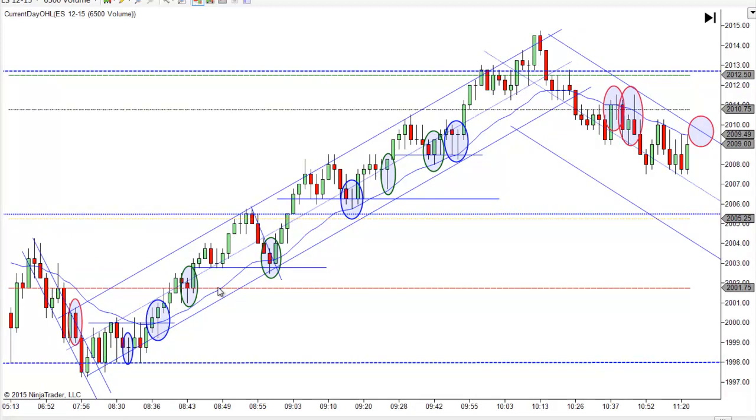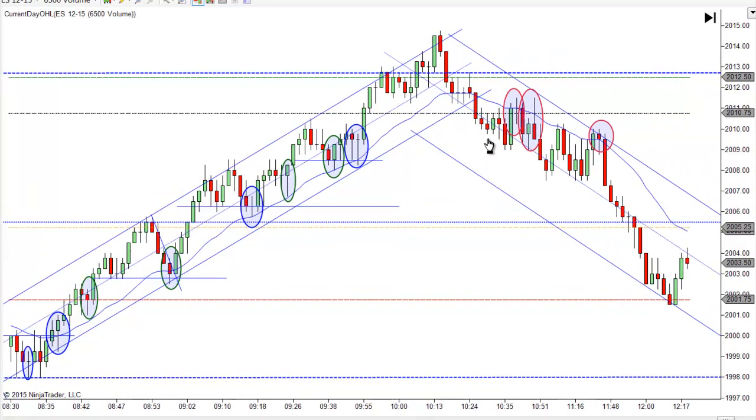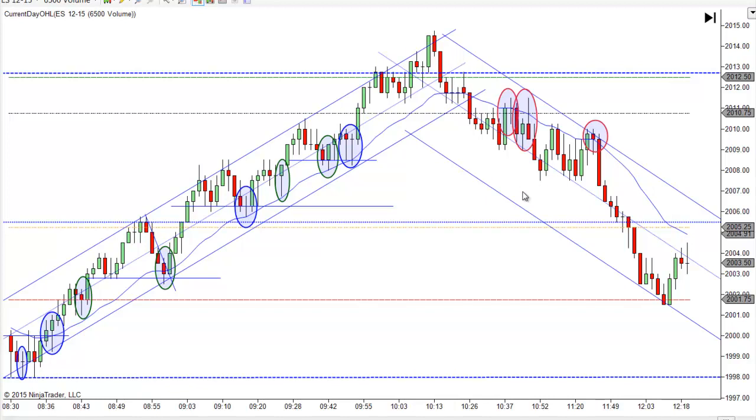We never really got a break of this channel, but that's because the range was the bigger pattern at the time. But there's still another clue. Notice the overshoot twice up here, and a lot of times when you get an overshoot, you don't get a retest of the high, you just get a reversal. And that's what we got right here. So kind of interesting. But notice here you got the reversal. There's a second entry short there, but I don't think you want to risk that one.